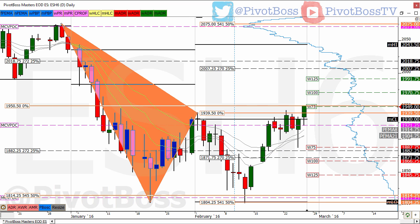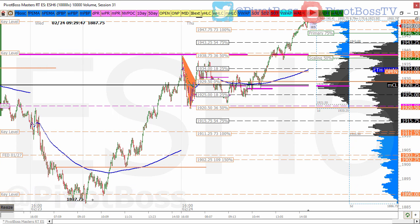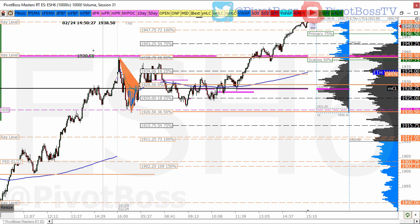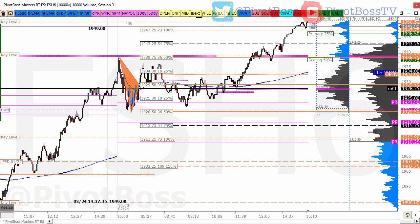Let's take a look at the intraday time frame. Looking at the intraday time frame here, the previous session was a big day where we got a big rally off the lows. Anytime you see a move of that magnitude, there is a potential to see a trading range type of session develop, especially if the pivot range is rather wide. Pivot range for the session was rather wide compared to average, and that implied a trading range day.